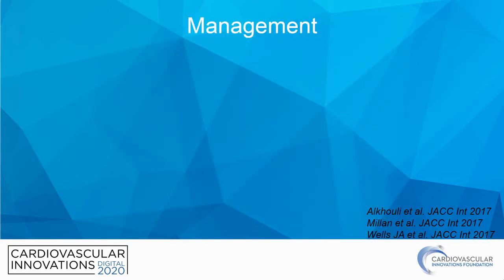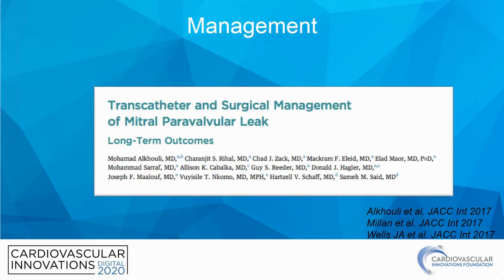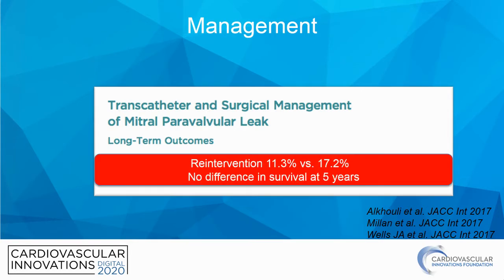With that, several studies have retrospectively reviewed outcomes in patients with transcatheter therapies versus surgical therapies. Here, 381 patients at Mayo Clinic from 1995 to 2015 who underwent PVL intervention, 195 in the percutaneous group and 185 in the surgical group, showed that there was a slightly higher rate of reintervention in the percutaneous group, with no difference in survival at 5 years.